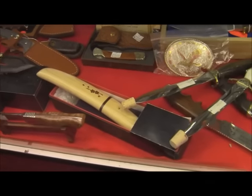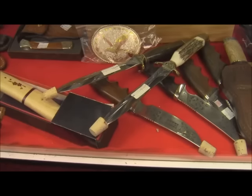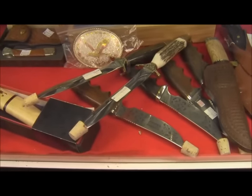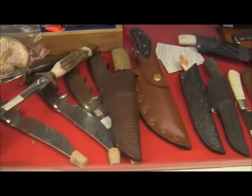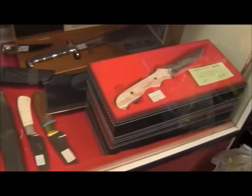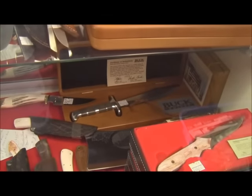Old Schrade engraved from the factory. Those Gerber Mark IIs were part of Pete Gerber's personal collection, hand engraved by David Pierce and David Velade, respectively. Old Buck Kalinga. Buck Damascus dagger, Buck scimitar in the back.